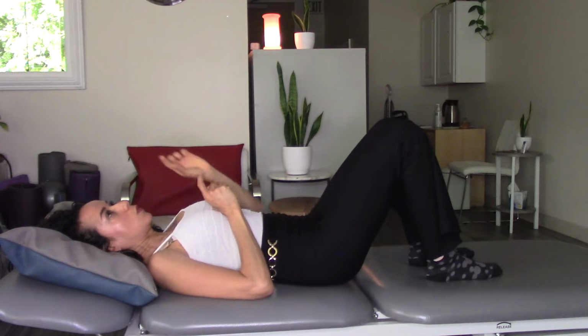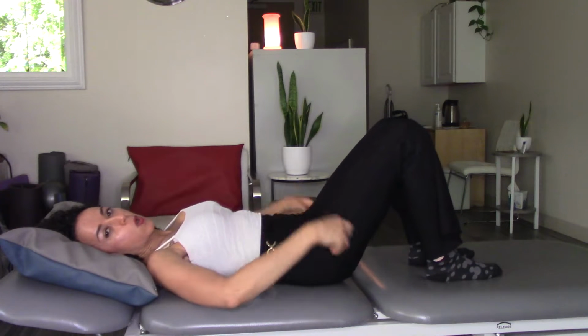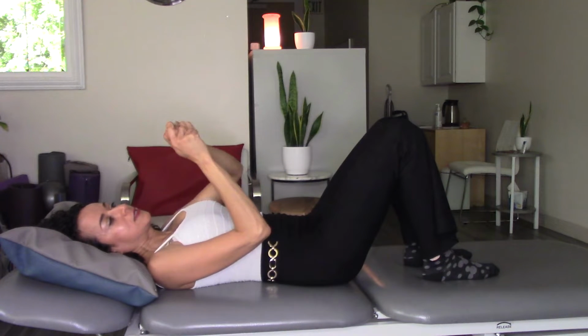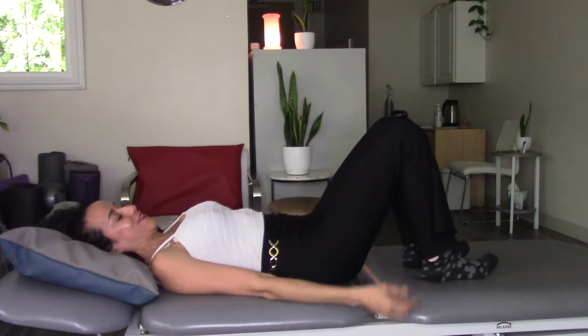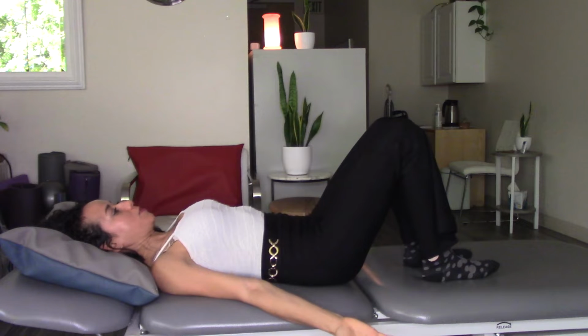When you do that, you're going to feel a gentle stretch from the top of your neck all the way down to your back. If you don't feel it, no worries, because it's still stretching the deeper muscles. Okay, so you keep your hands again facing up.